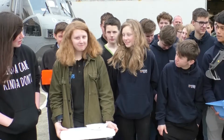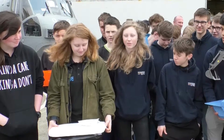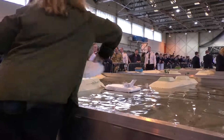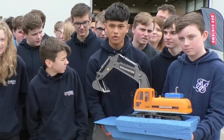We didn't actually plan to use fans. We planned to use propellers, but because of our electrics, they didn't arrive on time, so we resorted to using the paper plates. It was working on the first run, but then our motor broke and got water damage, so we had to push it along with a clip on.